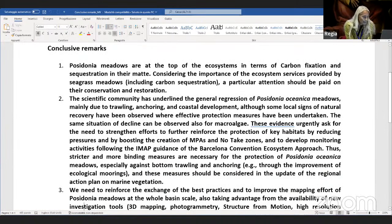The scientific community has underlined the general regression, unfortunately, of the Posidonia meadows, mainly due to trawling, anchoring, and coastal development. Although some local signs of natural recovery have been observed, especially where effective protection measures have been undertaken in recent years. The same situation has been observed also with macroalgae.